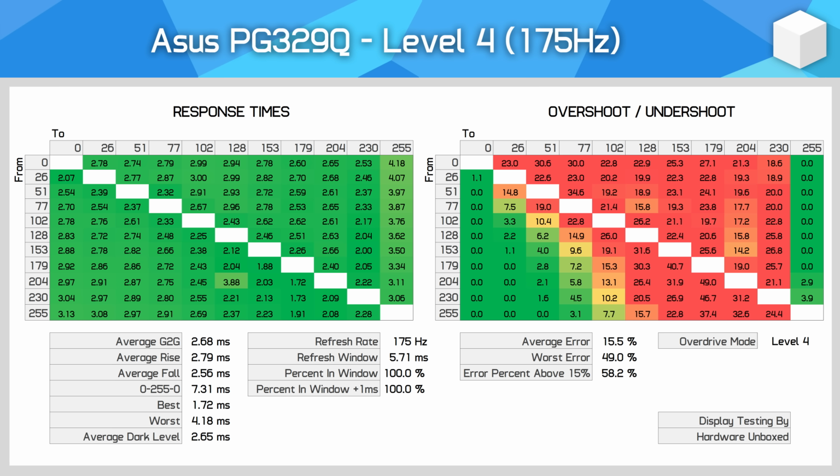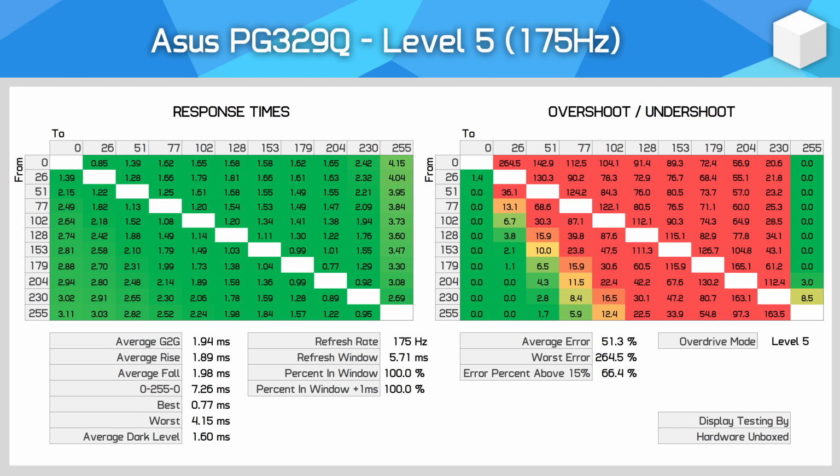Not really. Level 4 overdrive is faster again, but has a considerable amount of overshoot, with 58% of transitions exhibiting noticeable inverse ghosting. This means that while clarity does improve somewhat with the 2.7 millisecond grey to grey average, bright trails following moving objects are visible and annoying. It gets even worse at the level 5 overdrive setting, which in my opinion is totally unusable.